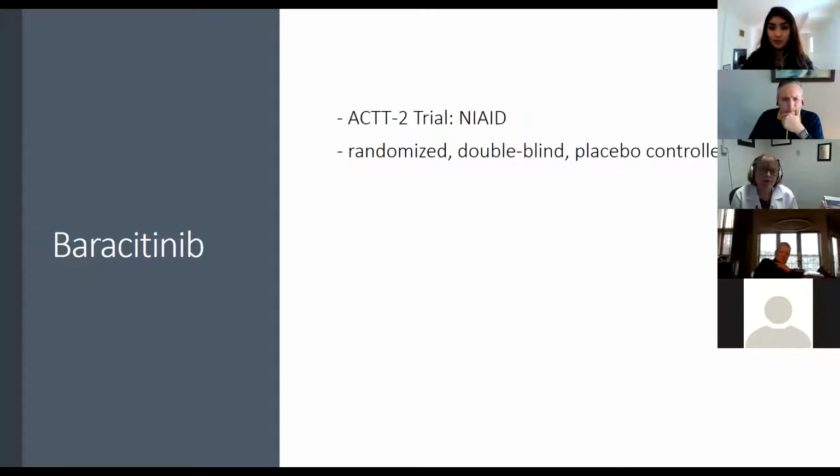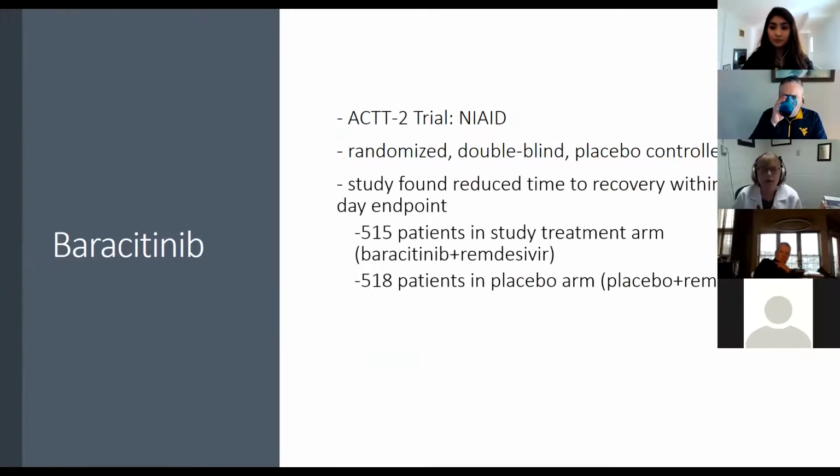And the data for this came from the NIAID ACTT-2 trial. Again, another randomized double-blind placebo-controlled trial. And they had 2 arms, about 500 patients in each, and they were looking at time to recovery within a 29-day period. And so the patients in the study arm got both Baricitinib and remdesivir versus placebo plus remdesivir.